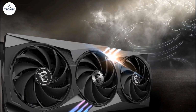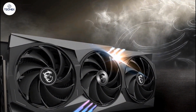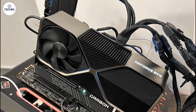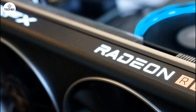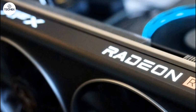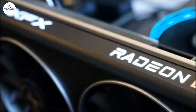At the high end, things get more complicated. If you want the absolute best performance and are willing to spend, the RTX 4090 is still the leader, but it comes with a hefty price tag. The RX 7900 XTX offers close performance at a slightly lower price, so it's a great option for enthusiasts who want top-tier performance without the Nvidia premium.